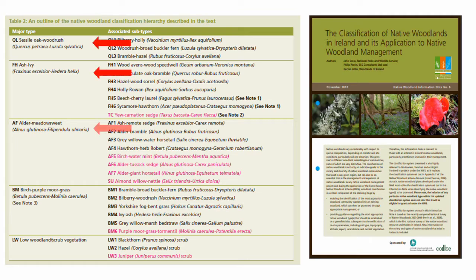Woodlands in Ireland can be grouped into major categories. Now within each of these major categories, there are many more associated subtypes of woodlands, but we'll just look at the four main types in this presentation. You can always look up the subtypes yourself. Classification of woodlands is based on the dominant tree and herb species making up the woodland. This is all laid out in the Classification of Native Woodlands in Ireland and its Application to Native Woodland Management, which is freely available online for you to download and check out.